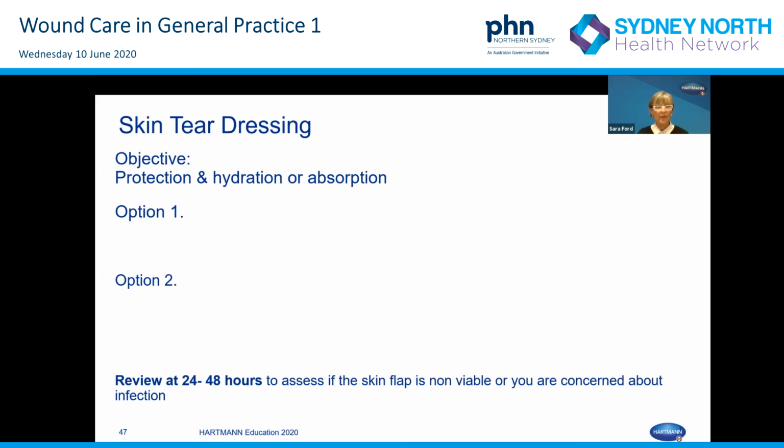Now, let's think about the dressings. Apply a dressing that will protect the wound while it's healing, manage the exudate, and not cause any harm to the peri-wound skin on removal. See, I've identified the 3 key needs of somebody with a skin tear. They need protection, they need exudate management, and they don't want any further damage to occur to their delicate skin.